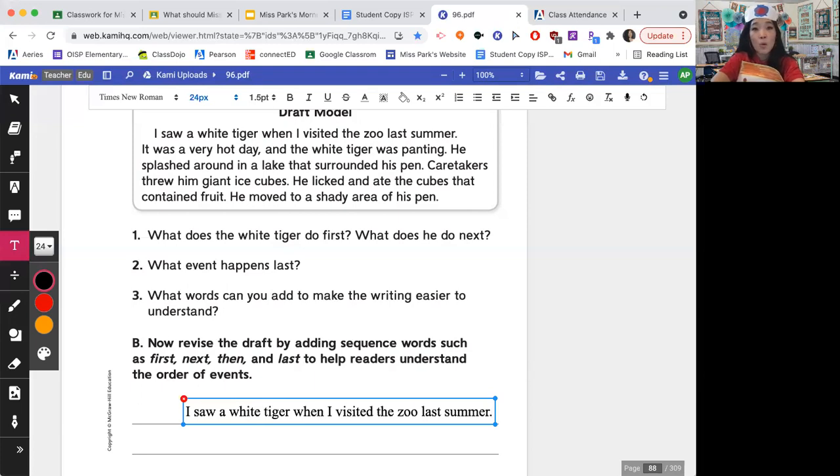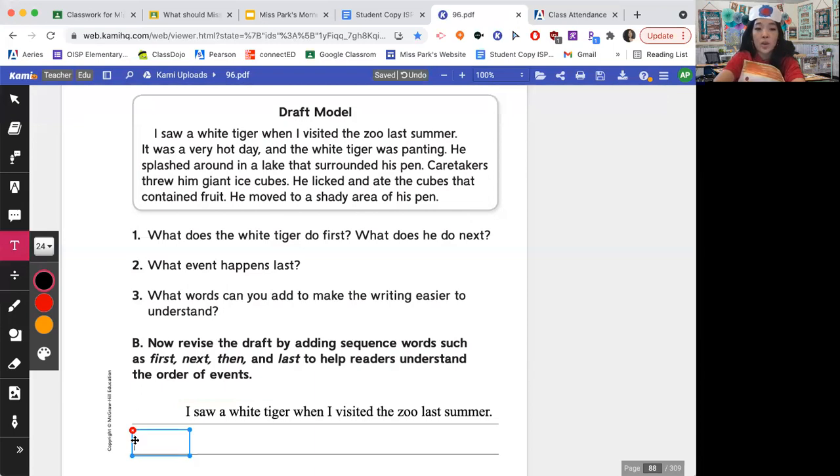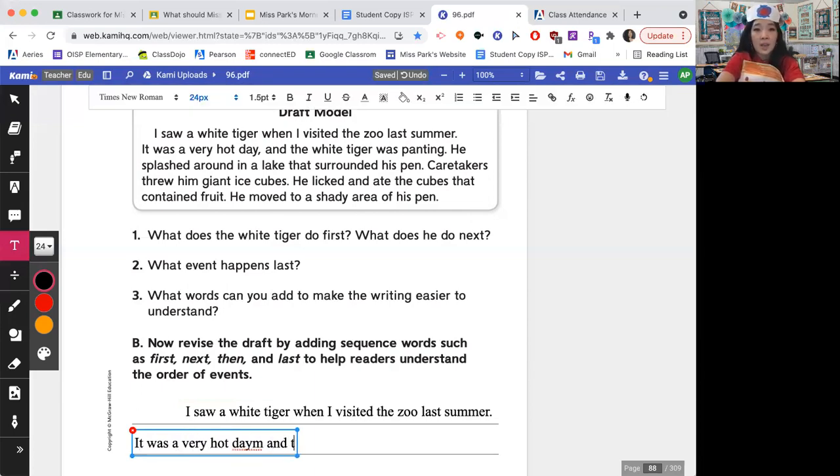Now we're going to say what he did first. So let's actually start with what's going on. It was a very hot day and the white tiger, I'm messing up, so I have to delete and make sure I write it correctly. White tiger was panting.